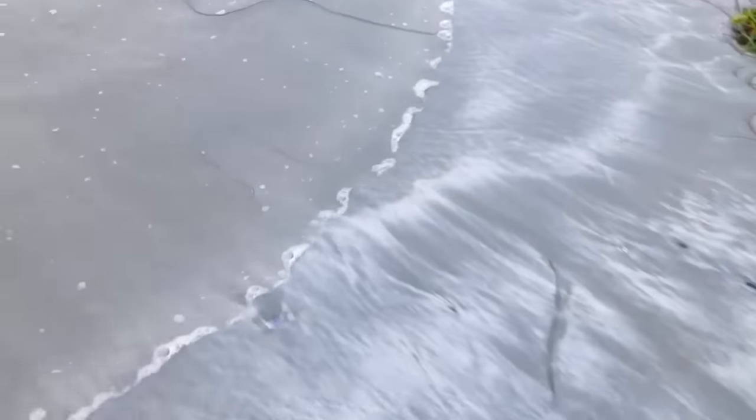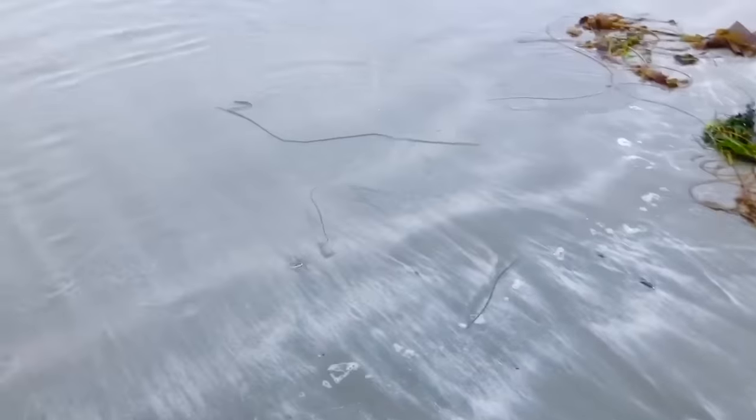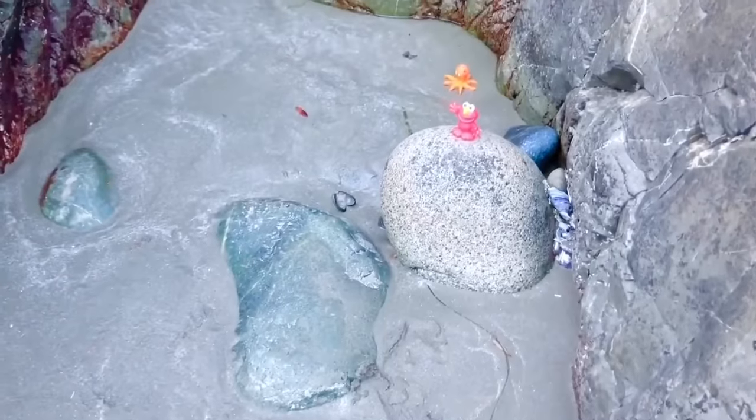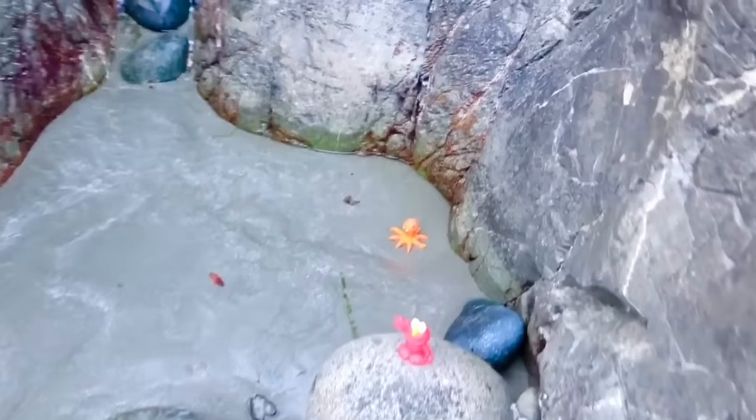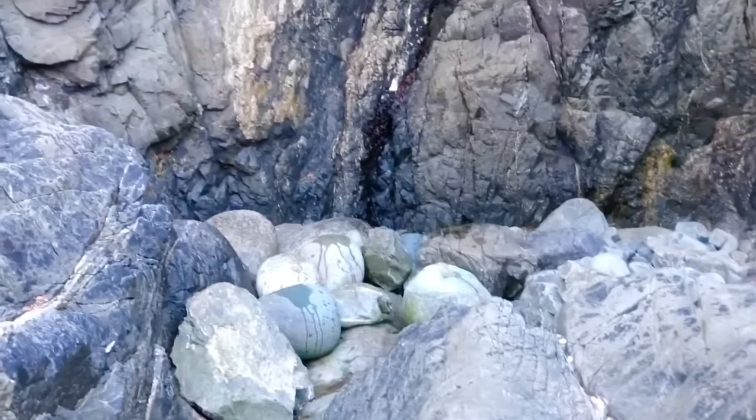We are at the ocean. And I love to smell the salty water and the fresh air. And we have Elmo joining us today, and he's standing on a rock. And behind him, he has a little octopus friend, because octopus live in the ocean.